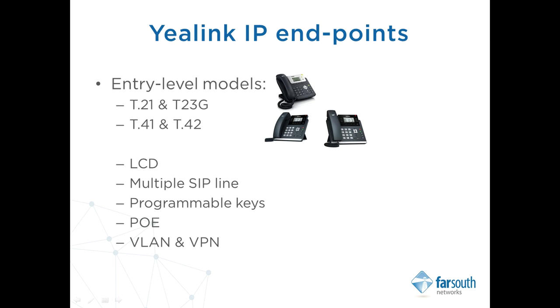In addition, a virtual LAN or VLAN may be utilized, which allows voice traffic to be partitioned and managed separately from other data traffic, for example, email and internet browsing, which may be sharing the same network cable. Finally, a virtual private network or VPN may be automatically set up between the Yealink phone and the PBX, which establishes a secure encrypted link between the two endpoints. This is an essential security practice when connecting to IP phones at remote locations.